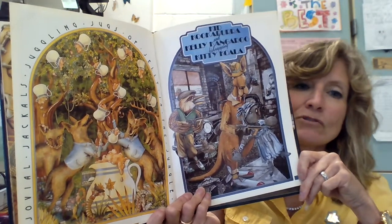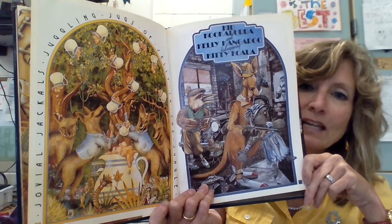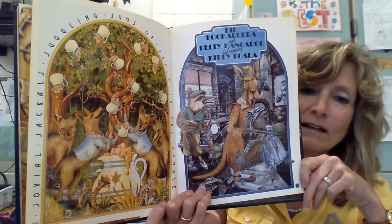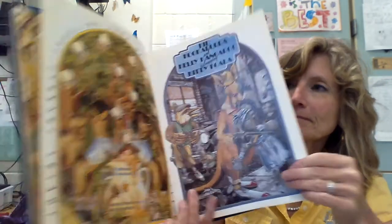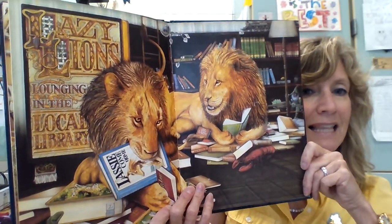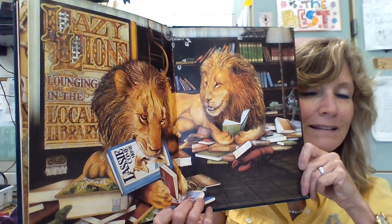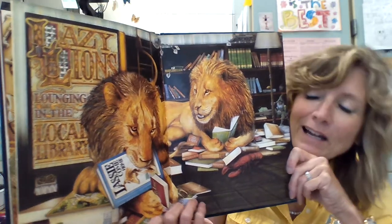J, jovial jackals juggling jugs of jelly in the jungle. K, Kid Kookaburra and Kelly Kangaroo kidnapping Kitty Koala. Oh my. L, lazy lions lounging in the local library. You see a lobster back there. There's a lantern, a lamp. I love that lion's face. That's what we look like when we're reading in class, right?